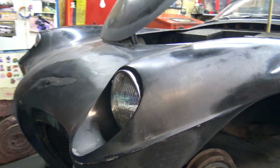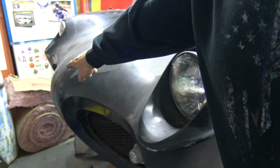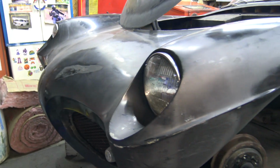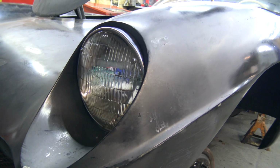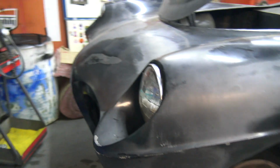Of course, my buddy goes, you know what you should do, George, as a prank? Put a T, the Tesla T on the front of the thing. I'm like, yeah.